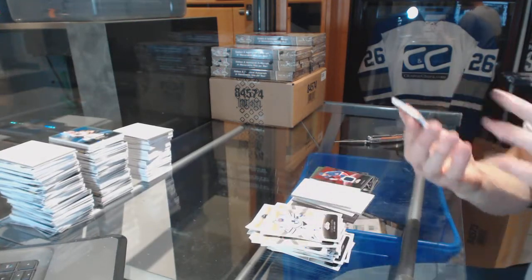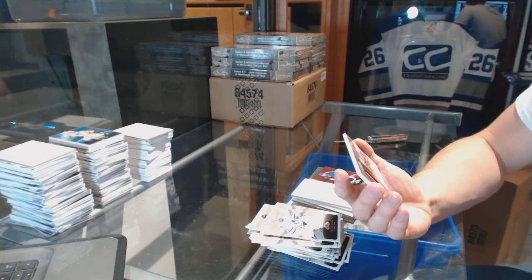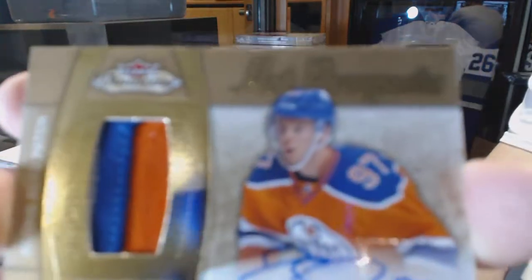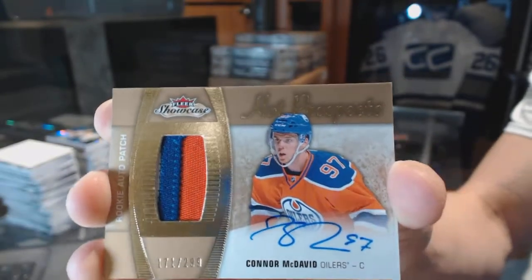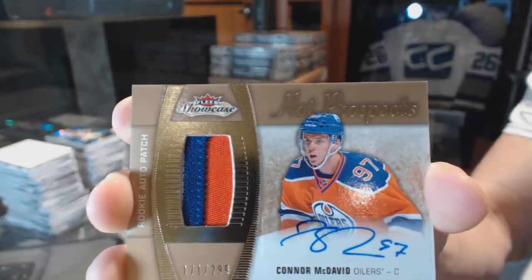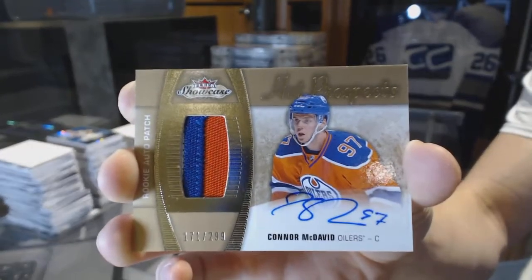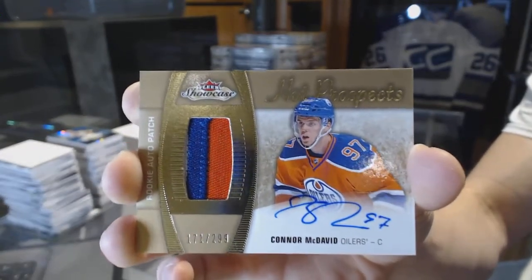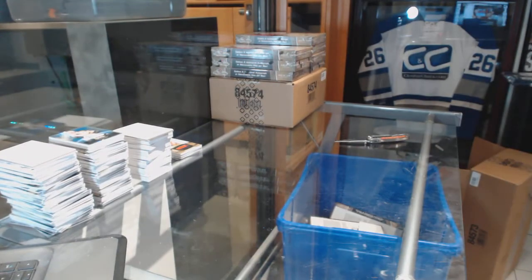And while this case is off to a hell of a start, we've got a three-color rookie patch auto short print, number 299 for the Edmonton Oilers, Connor McDavid. Connor McDavid, Hot Prospects rookie patch auto, number 299 for the Oilers. Well, it's all downhill from here, folks. That's okay. I'm perfectly content with hammering that in the first box.